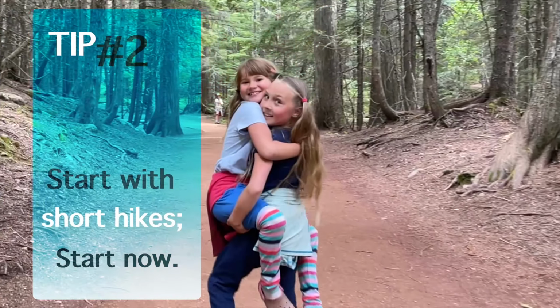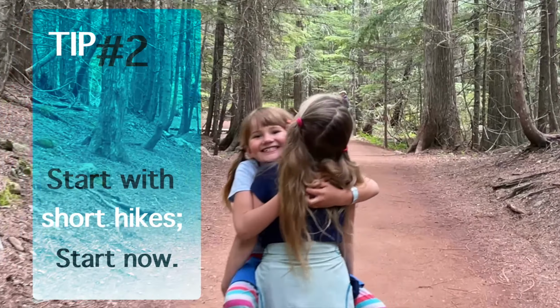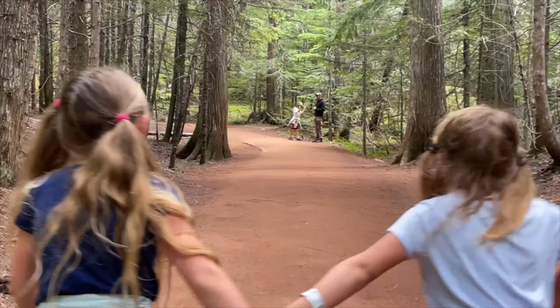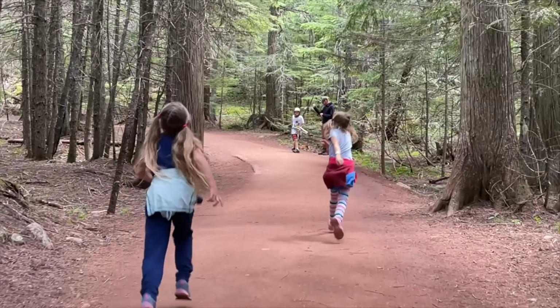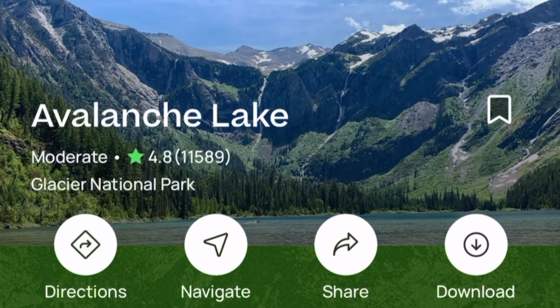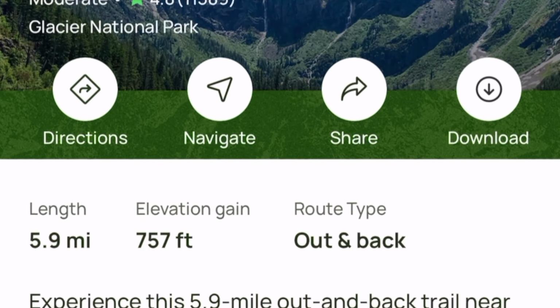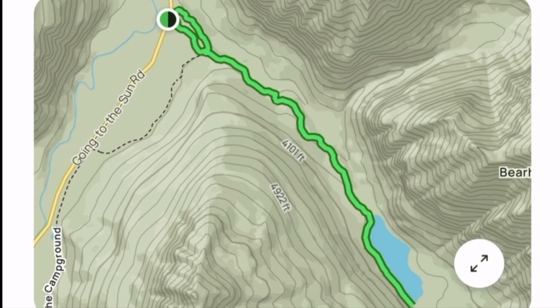Start with short hikes. Aww, aren't you guys cute? Don't plan to be out on the trails too much when they're young. Just enough where they can get a little taste of the trails, get a little taste of the adventure, and develop that wonderful young love for hiking. Now, keep in mind that Avalanche Lake Trail is not a beginner trail for children. It's almost 6 miles out and back. But these girls are seasoned hikers.